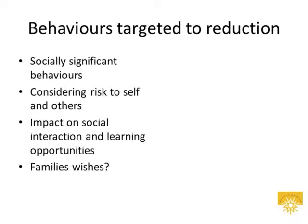So if you're thinking in terms of reducing self-stimulation, we've talked about the fact that it does impact learning and limited opportunities. It is distracting, it does minimise interaction with the world. But having said that, it's generally of no risk to self or others. And in some situations it can be useful. It can be used to improve focus, it can be used to self-calm, to regulate, to provide entertainment or something to do in times of downtime.